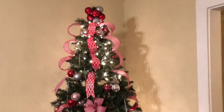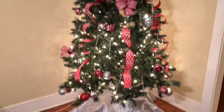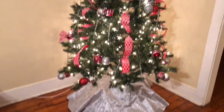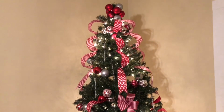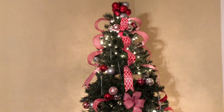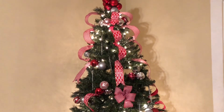But this is the overall look, y'all. Just using what mommy already had. The only thing that I went out and bought was the ribbon.